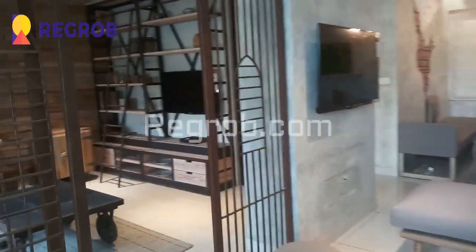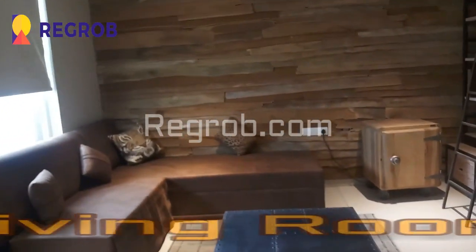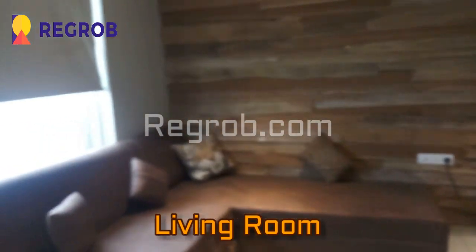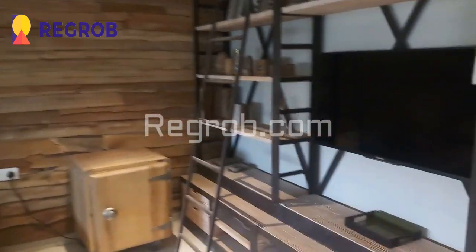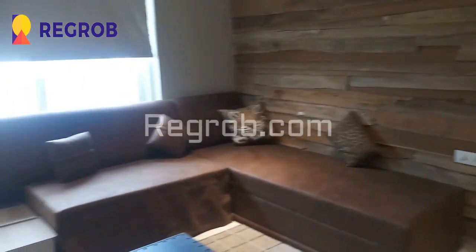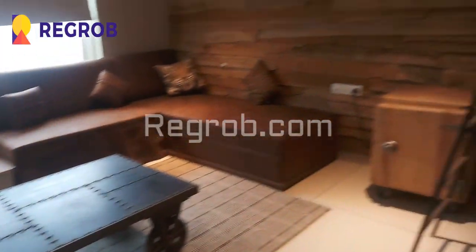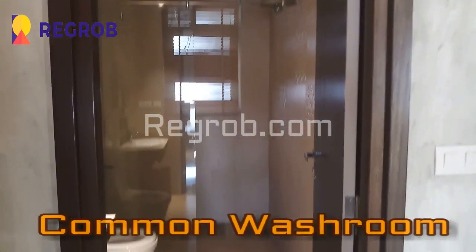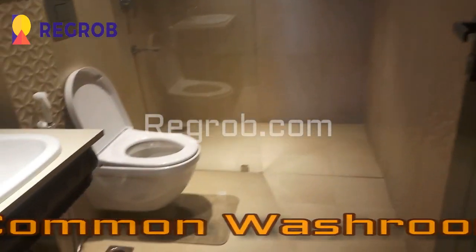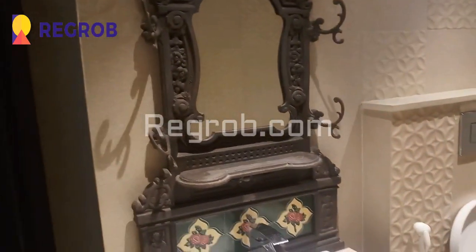Now we are moving towards the second living room. So this is the view of the second living room. Again you can see the mesmerizing interior work. Now here is the common washroom. Double vitrified tiles work has been done in the washrooms.